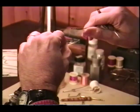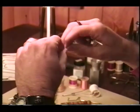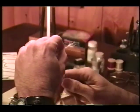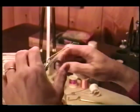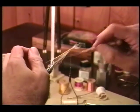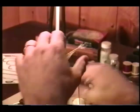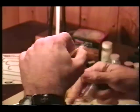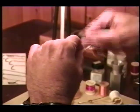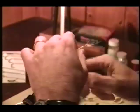And we can use the pinch method. We can bring up the thread. Get a hold of it. We want to make sure that it's centered. A few wraps. And take the bodkin here and kind of divide it so that it comes on both sides of the hook. And we've got a few more wraps on here. I want that thread torque to bend it over one way or the other.